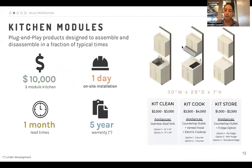And so while our product is priced at a similar price point to typical kitchens, its value really is in time, with our standard kitchen coming to life in about a day instead of the up to 10 weeks that traditional methods require.